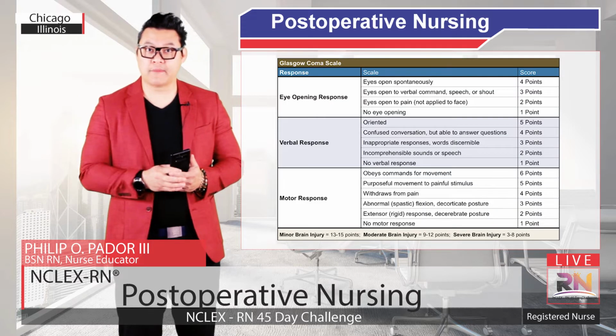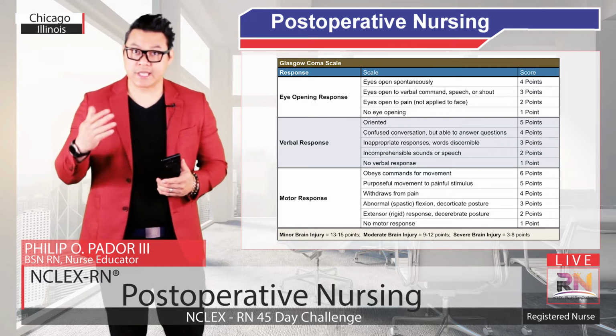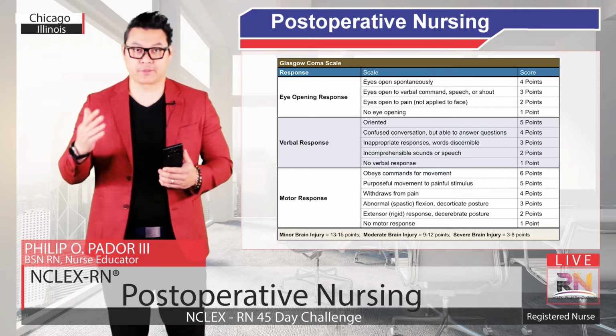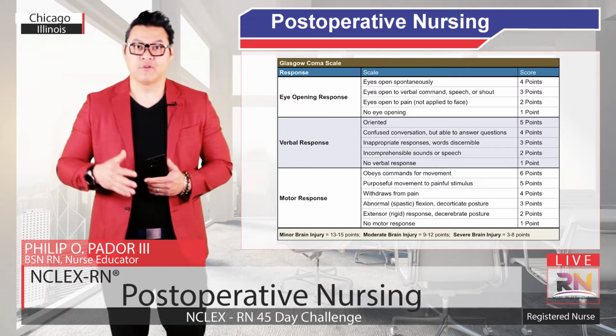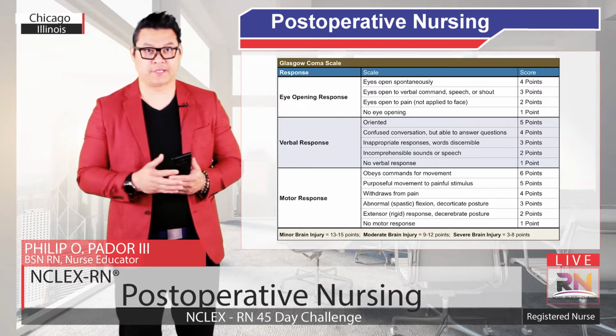The Glasgow Coma Scale is an objective way to record the conscious state of a patient, examining eye, verbal, and motor response. The lowest possible score is 3, indicating deep coma or death, while the highest score is 15, which is a fully awake person.